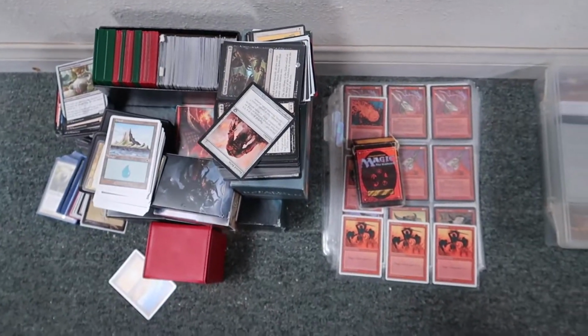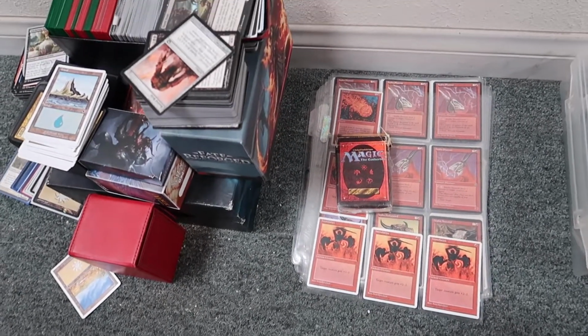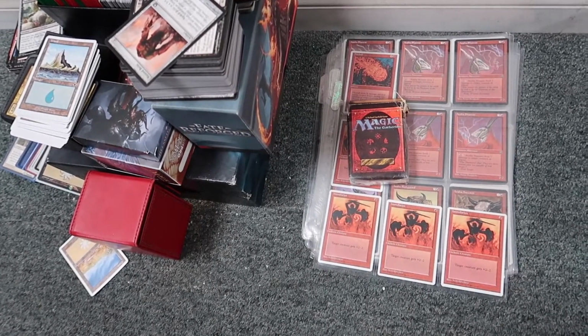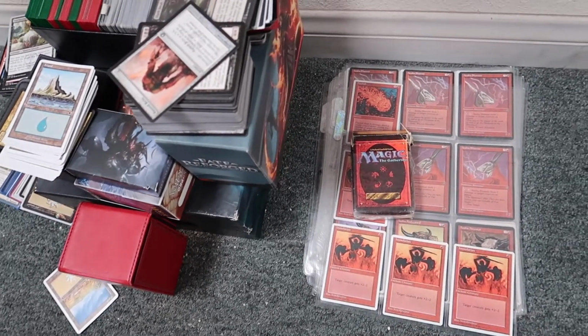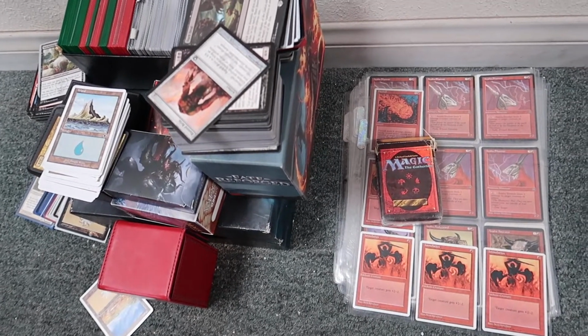I also have a whole bunch of Magic cards, and granted right now they don't look like a whole lot, but this is a mix of cards that I got from my own personal collection back in the day. There really wasn't anything significantly valuable, but the fact that I can put in vintage 90s into my listing, I think helps sell this, and I'm hoping to get around $150 to $200.